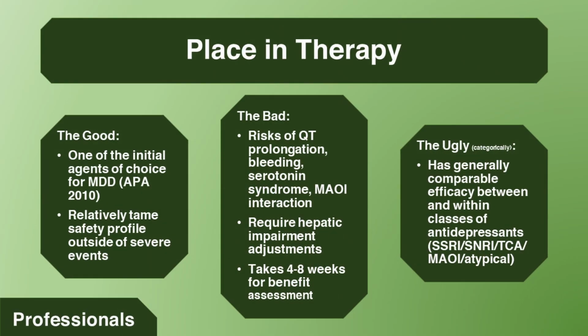Overall, sertraline's place in therapy is securely seated as one of the initial agents of choice in treating major depressive disorder. Its relatively tame safety profile is notable among its peers, but it is not without its faults. Concerns regarding QT prolongation, bleeding, and serotonin syndrome remain present in the background, alongside its hepatically dependent clearance. Plus, dose titration is time-limited by its 4 to 8 week realization period, like other antidepressants.